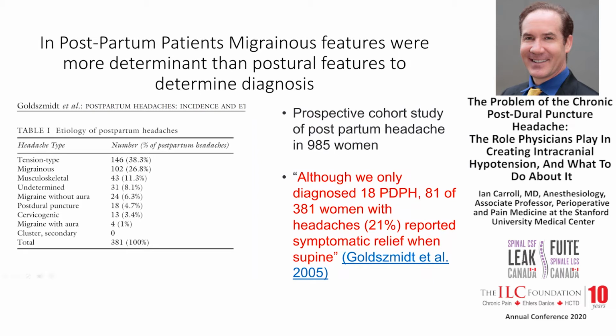So even though for every one case of post-dural puncture headache that they actually diagnosed, there were 4 additional cases who had orthostatic headaches relieved when supine, the majority of those were not diagnosed with post-dural puncture headache. Because of other features of the headache, they were diagnosed with other things, most commonly tension type or migrainous headache.